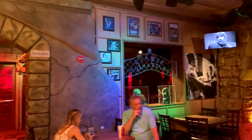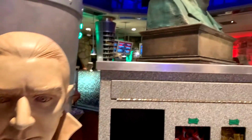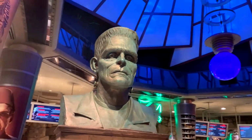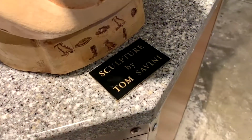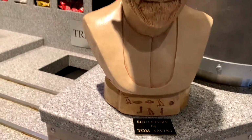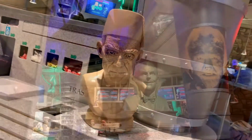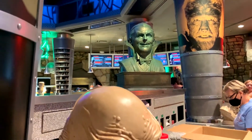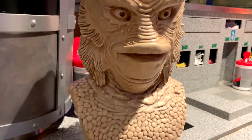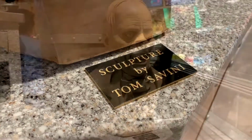Now, if we cross to the other side of the restaurant, you're going to pass some more cool Tom Savini stuff. Here's Savini's Dracula. Lots of really cool busts. There is a mummy that is coming up here. I'll show you another sculpture by Tom Savini, as you can see right there. And these are wonderful busts. I've tried to talk Tom into giving me one or two of these, and that has not worked. He's not wanted to do that for some reason. But these are great. There's one of his creatures. There is the Phantom of the Opera that he's done.